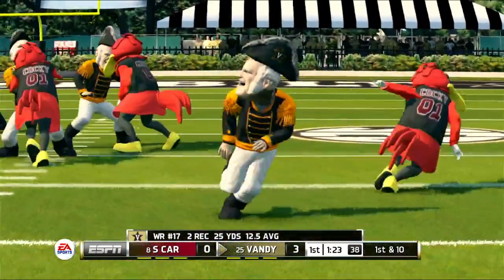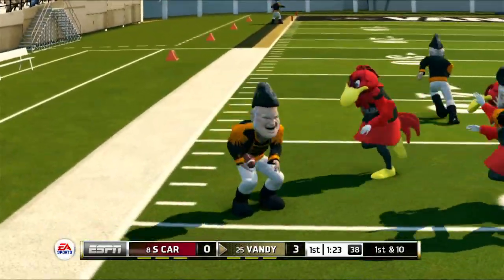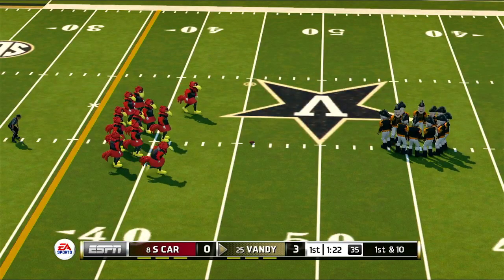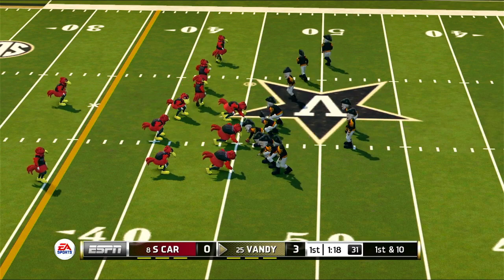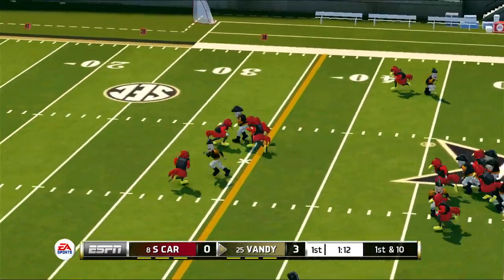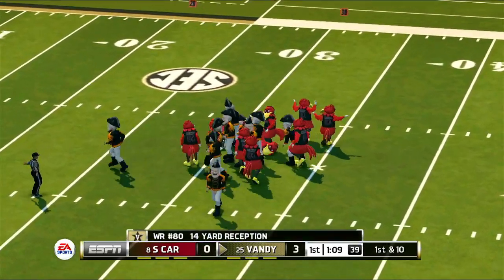Here, the play action was key. It held the linebackers there by the fake by the running back, and the running back did a very nice job of carrying out his fake. From the 46-yard line, first down. Vanderbilt is up by three. Down at the 32-yard line.